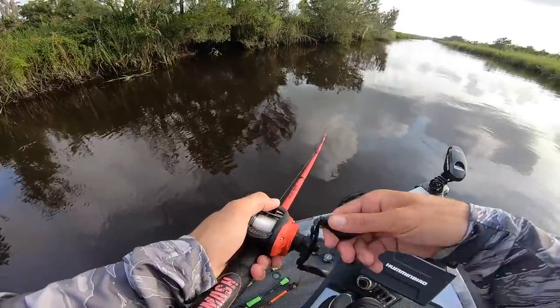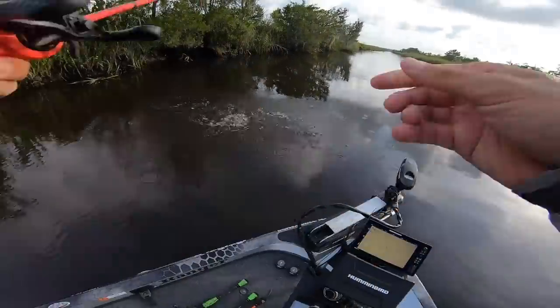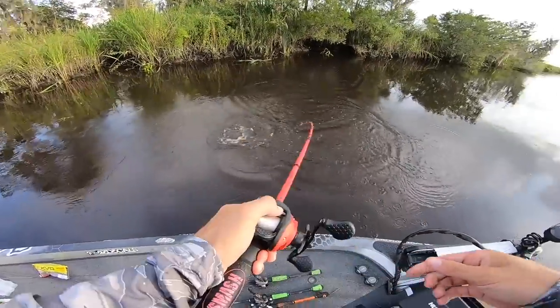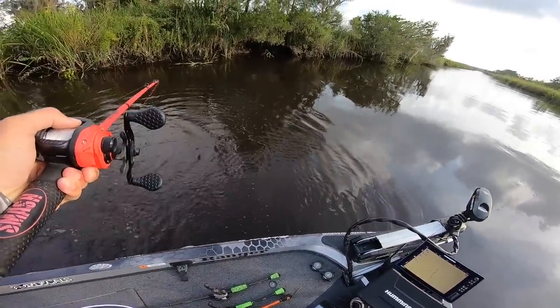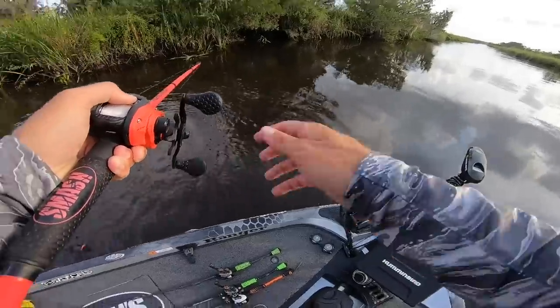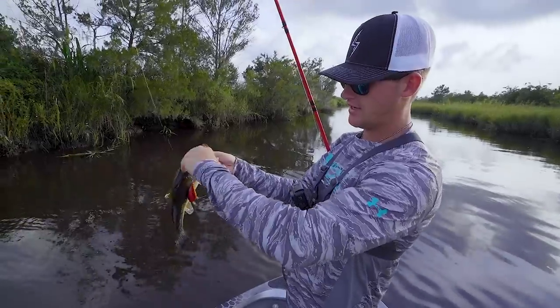I gotta try this, Cody. What's that? Crankbait. Dude, look at the colors on that. Cody. What? Maybe this is the bait, buddy. I got him in the side. Look. Oh, wow. Look at that.